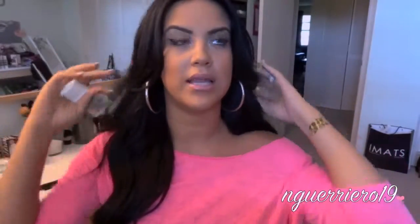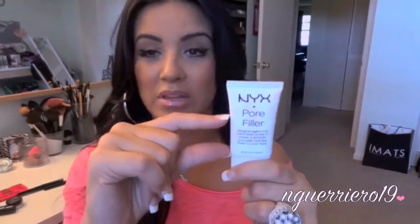It is a really cheap alternative to a silicone based primer. It is a pretty small bottle. I believe there's only about this much left in it, but it's really good. I really like it. I don't have any bad things to say about it.